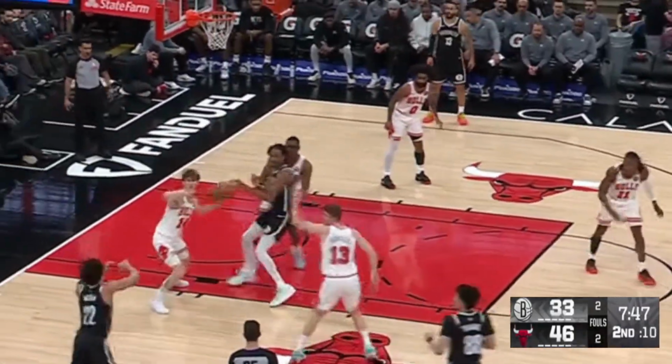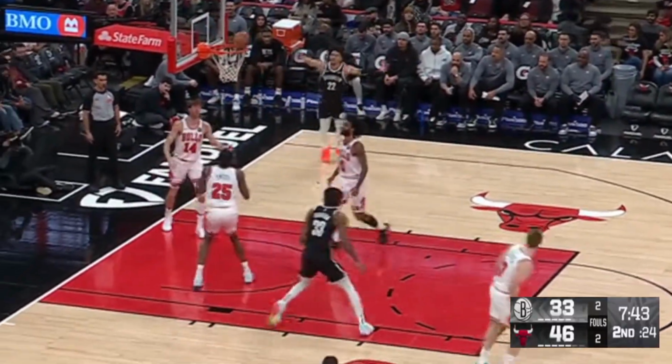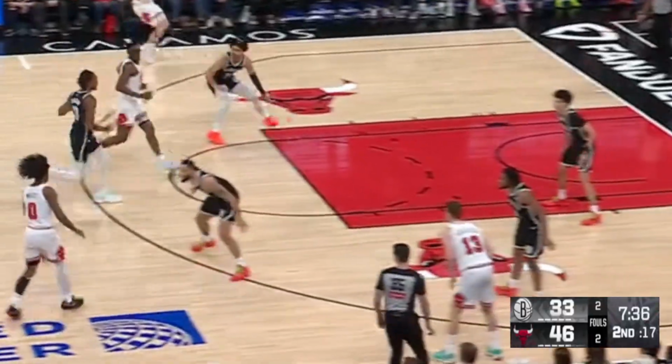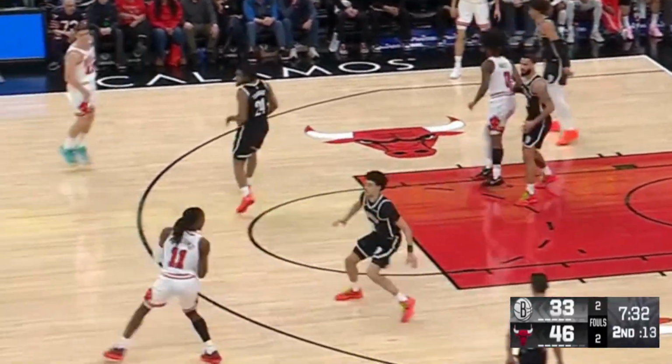Kyle doing a good job on Cam Thomas. Yeah, he's really not been able to get free for anything easy. Buzelis went up there to try to block it, let it go. Wilson saw it and rim out. Here's White driving on Martin. Slipped a little bit in the paint.